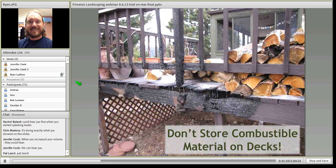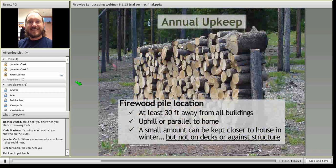Here's another picture showing that firewood storage. And so where do we put our firewood piles? Well, ideally we'd stack those firewood piles at least 30 feet away from all buildings, and we want to see those firewood piles on the uphill or parallel to the home. So you don't want that firewood pile placed down below the home, because if it was to ignite, fire moves much more rapidly uphill, and then you run into a problem of igniting that firewood pile and putting what we call radiant heat, which is the heat we feel off of a campfire, up onto your home.